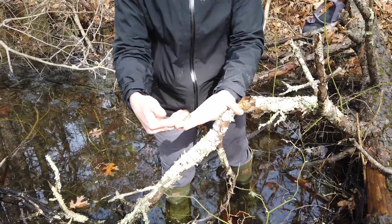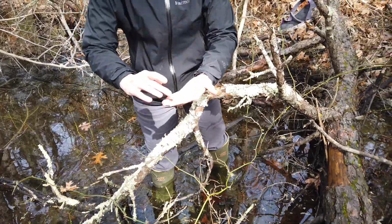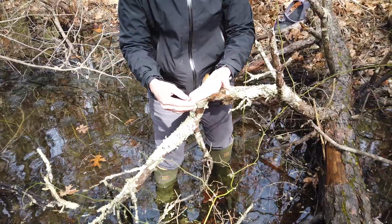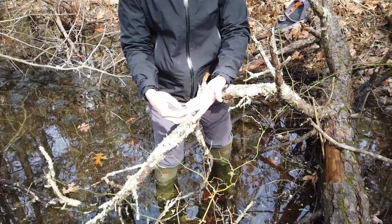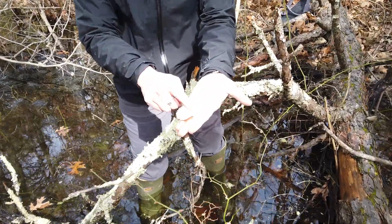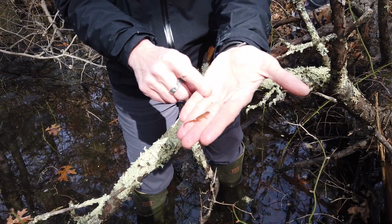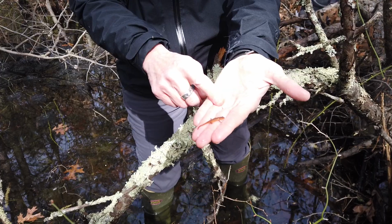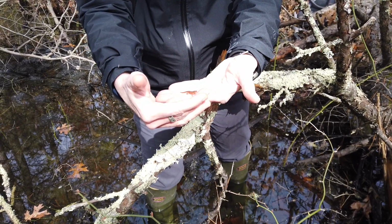It's an eft. E-F-T. And that is the subadult stage of the red-spotted newt, Notophthalmus viridescens. So I just happened to find this swimming on the surface of the vernal pool. This was not a happy animal until I rescued it. Now it's getting warm on my hand.